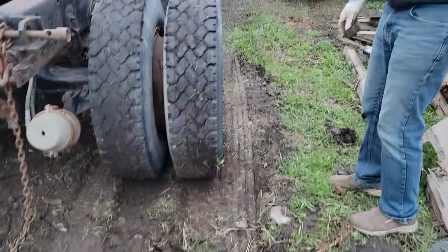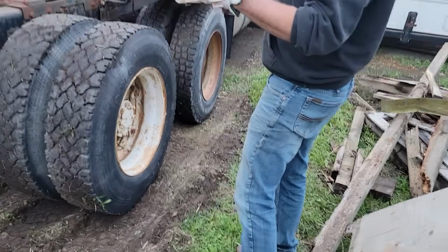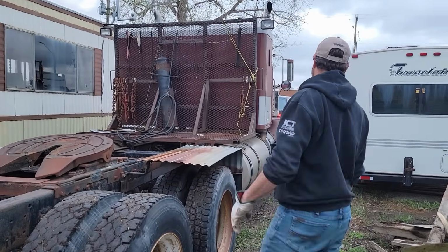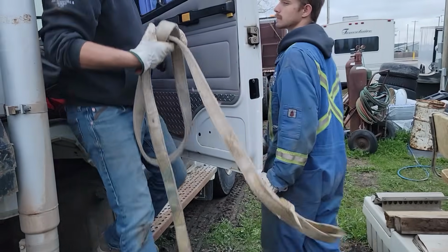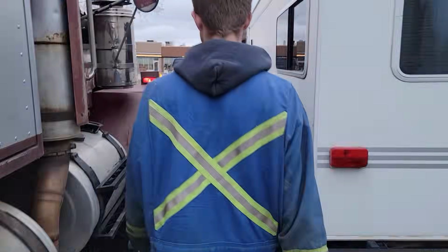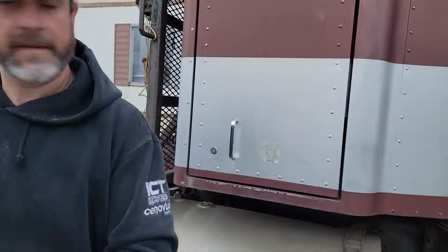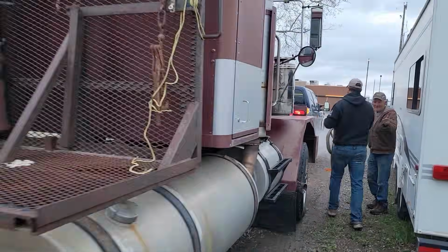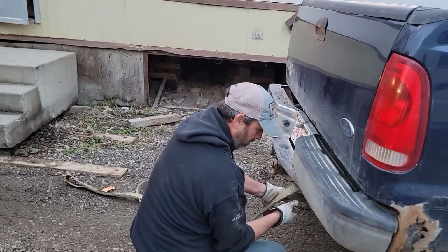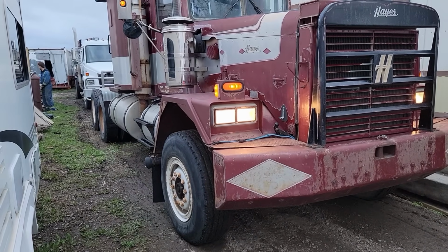Are we getting the Ford on here too? Are we doing a four-way? I think this is a four-way, boys. This will be our first four-vehicle tow out. We tried a three-way the other day, it didn't work. We're doing four, boys. Grab the one with the lettuce. Have to get the Ford here. Got the Ford. The Hayes. The Freightliner. Pulling out that.